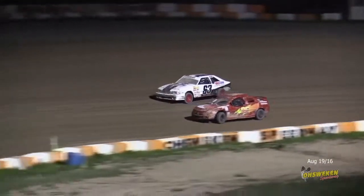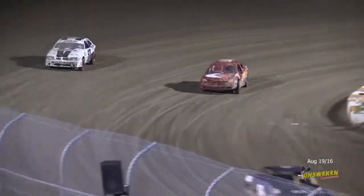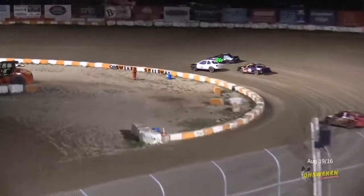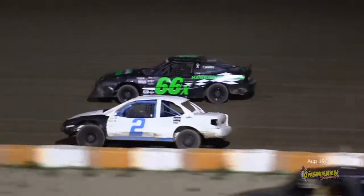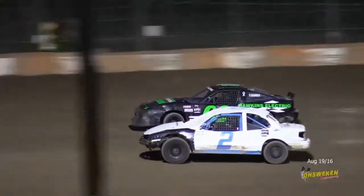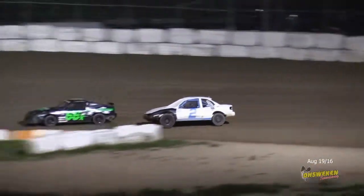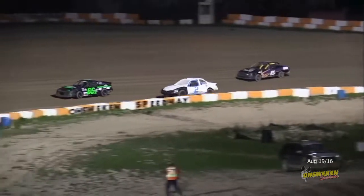Crumby on the outside in the 63. The 95 of Hughes right now holding down 5th. Here comes Crumby with a run off of corner 4. Crumby to the outside of Jeremy Hughes, 95. Matt Newell on the inside here with Jansen's to the outside of the battle for 2nd. Man, oh man, does Brandon Crumby ever want to see a caution flag? He's the quickest car right now on the track.